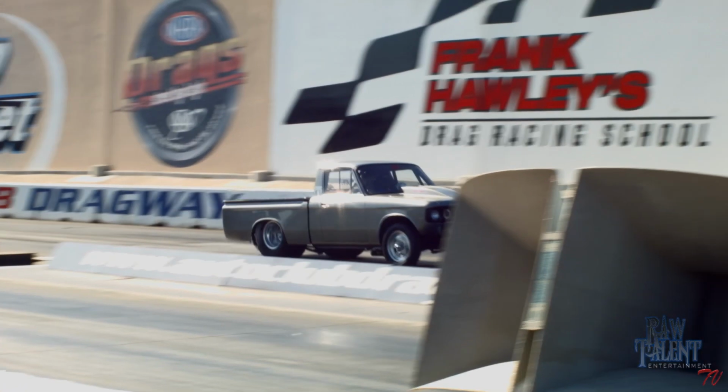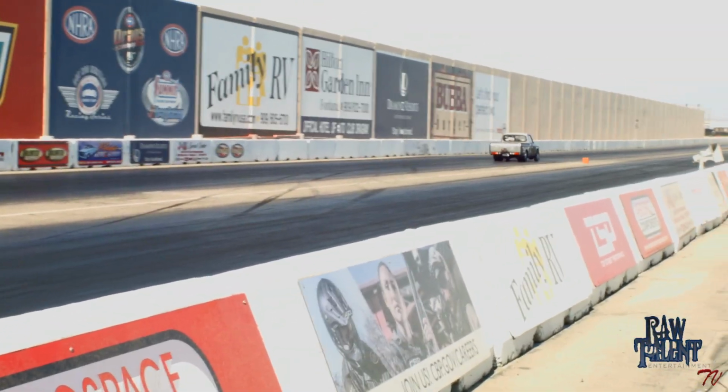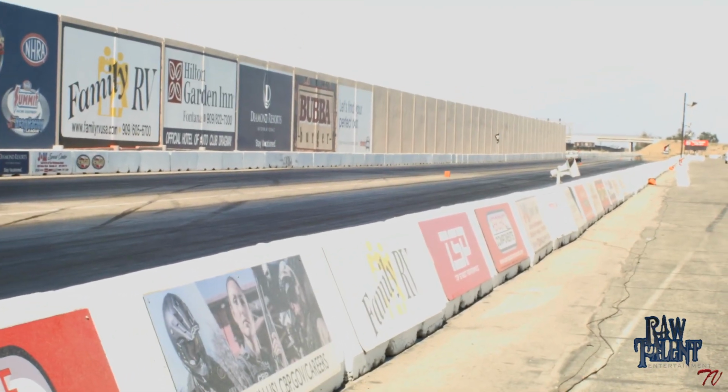Love Truck on a test and tune run. That was really strange, wasn't it? That was even stranger.